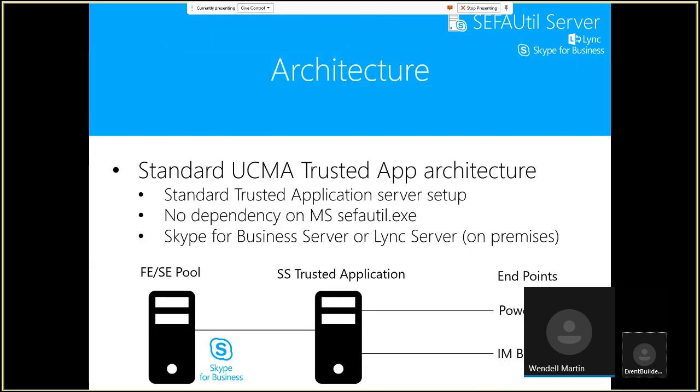Architecture. It is a standard UCMA trusted app. So you just install that the same as any other trusted application, and of course that means it's working for on-prem servers only. It does not have any dependency on Microsoft SEFAUtil. It's totally a separate product, named similar to give people the idea of what it does, but not named similar because there's any kind of dependency on each other there.